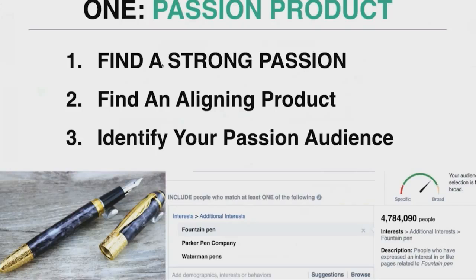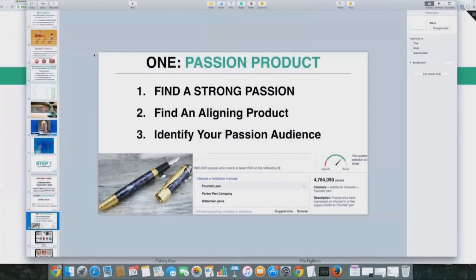Now that product on the far left is something that you could get for $2 or $3 and market it to those 4.7 million people. Oh, and by the way, there's no upfront product cost. There's no inventory that you got to stock. You can sell a pen just like that, literally with drop shipping. Now, I want to show you how that's done.